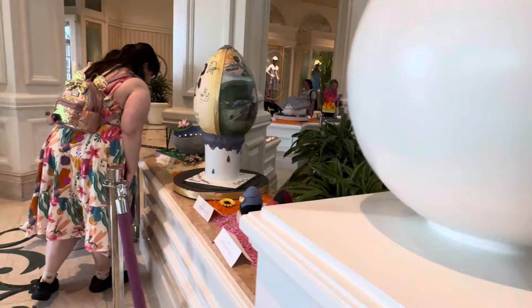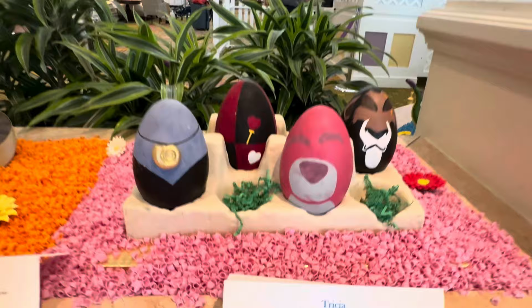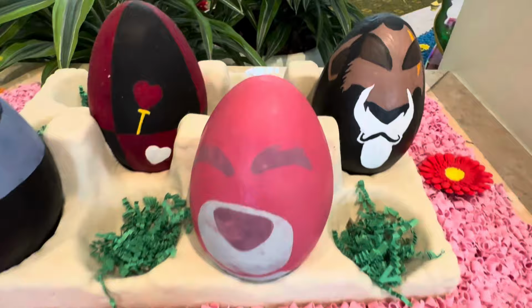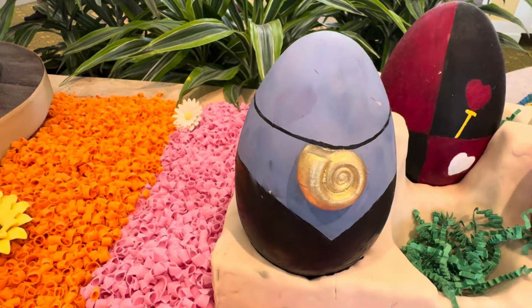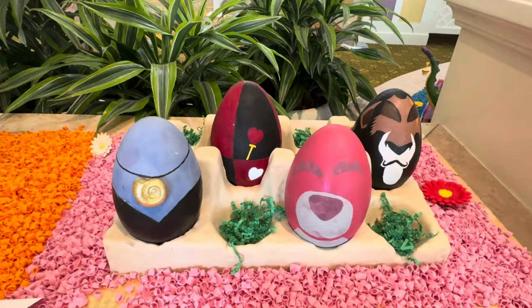Yeah. Look at this. Ooh, it's a Disney villain eggs. It's by Trisha, and these eggs are of different villains. Well, there's Scar. Otto's up there. Lotso. Queen of Hearts. And Ursula. There's Ursula. See, that's where she's holding the voice of the Little Mermaid and the Queen of Hearts. So there you go. You've got four villain eggs.